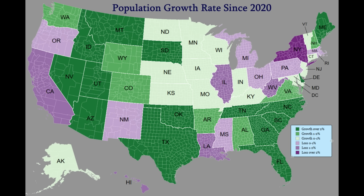So now going to the medium green ones like Washington, Wyoming, and Colorado, these are states where the population has grown between 1 and 2%. There are only 7 states in this category, so it's pretty interesting in that there are more states that have grown by 2% or more than ones that have grown between 1 and 2%.